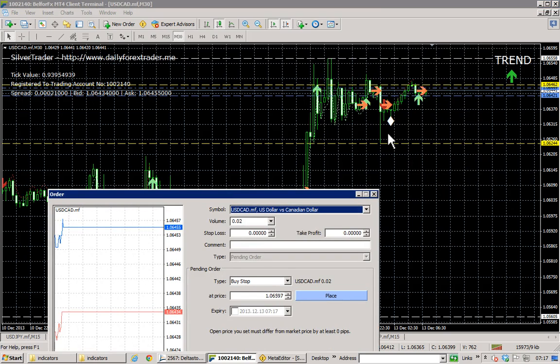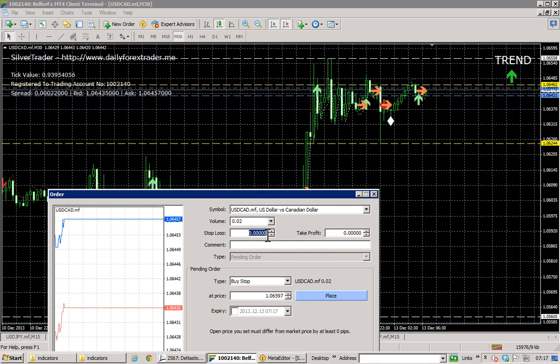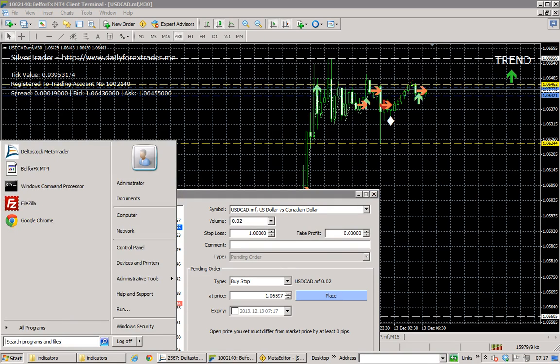Buy stop will go in at 1.60595. Right, 597 will do. It's random enough, isn't it? Stop loss probably below the congestion. 1.60315.